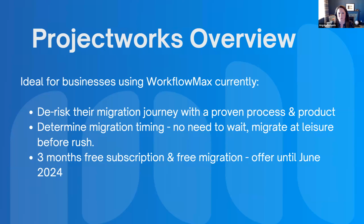So absolutely, we encourage you to have conversations with any of your Workflow Max clients now to give them an option to look at to see if this is a relevant solution for them. And lastly, we do have an offer in market for any Workflow Max clients migrating to us. We do offer 3 months free subscription, as well as a free migration. And that offer is in market until the sunset of Workflow Max.